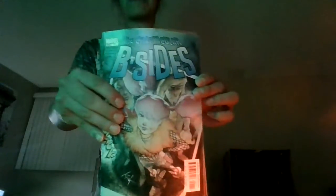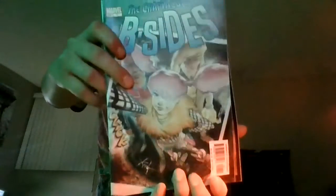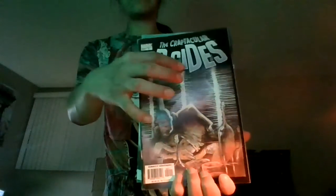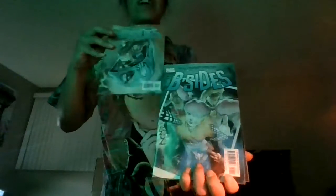The Craptacular B-Sides. Issue number 1. Number 2. The art looks pretty cool, actually. And also, I like the name, the Craptacular B-Sides. And number 3, the final issue. It was only a 3-issue run. I couldn't say no. I love the name. $1 each, $3 in total. I can't wait to read them. It's going to be interesting.